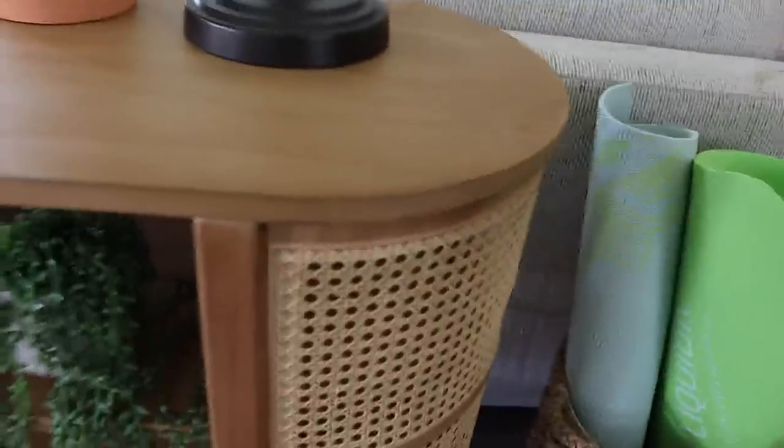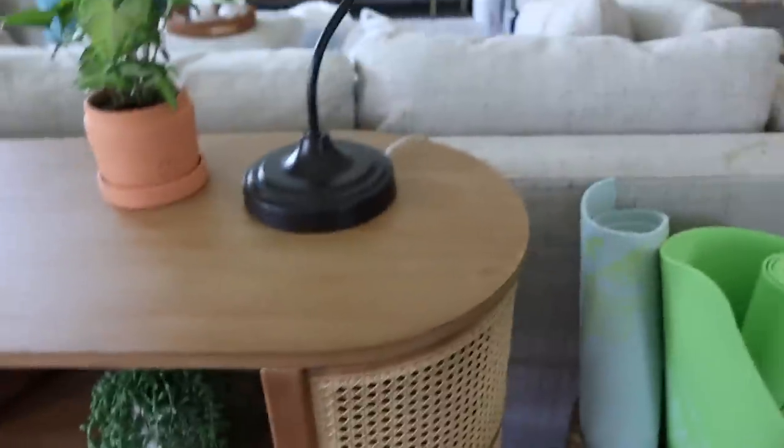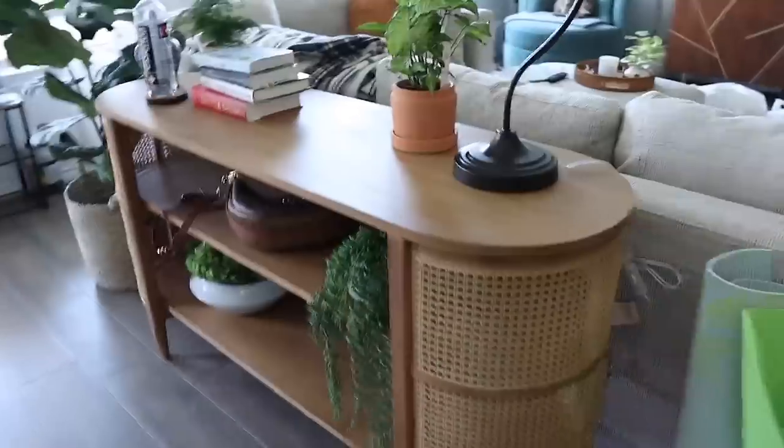I'm obsessed. But here is the table. Is it not beautiful? This is what I loved. Is that rattan? Oh Lord, I don't know. But I think it looks so pretty. This is the look. Now I have to clean things up. Don't judge it too quickly. But yeah, I love it.